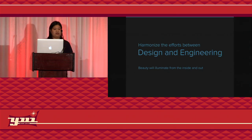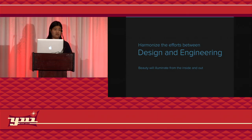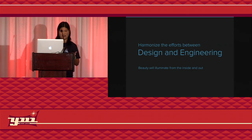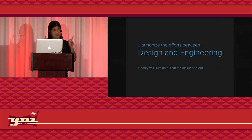The first takeaway is to harmonize the efforts between design and engineering, because beauty will illuminate from the inside and out. So you can clearly see when you have that partnership between design and engineering, things flow. You can control that chaos. Things seem to be rapidly prototyped in the most consistent way possible. That's what you can see in the actual Lego system. Things were engineered and designed so well that a 13-year-old was able to make maps in his head.